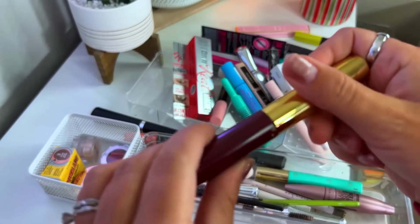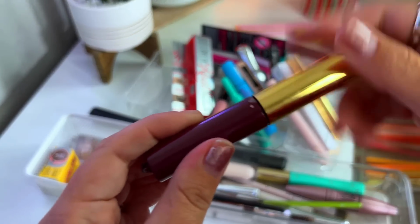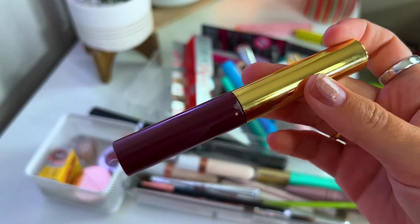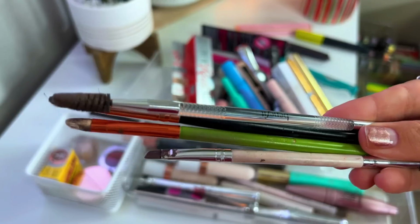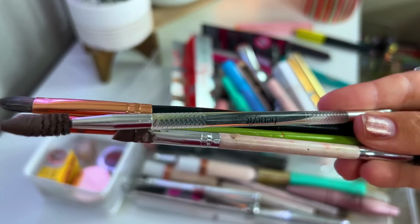Then we do have this Wonder Beauty. It's just a clear brow gel. But you know what? I really enjoy this clear brow gel. I think it does a great job at filling in. I think it does a great job at sitting on the brows, making them last all day without making them hard. So I'm definitely going to keep this even though she's almost empty. These need to get washed. These are my brow brushes, but they need to be washed, but I'm going to keep these.